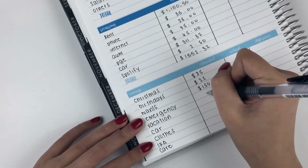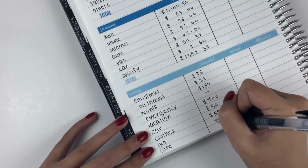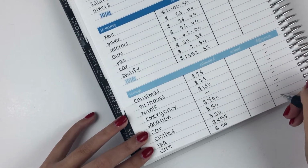So I have a specific fund for everything I want to do in my life, or I know I will want to do in a year. So that's how I make money and budget for myself that year to spend on.